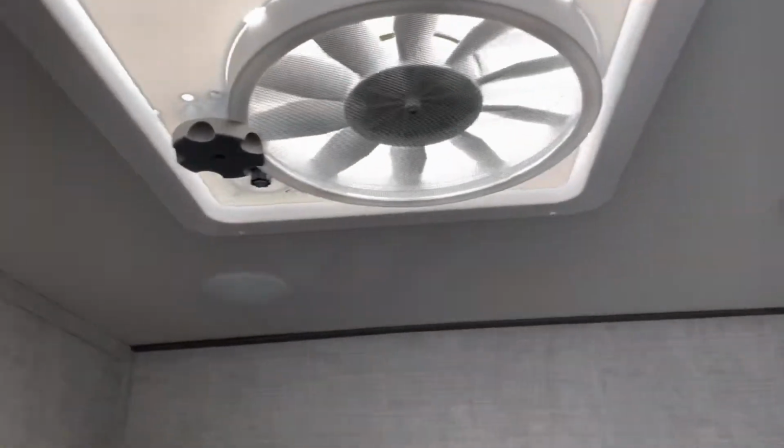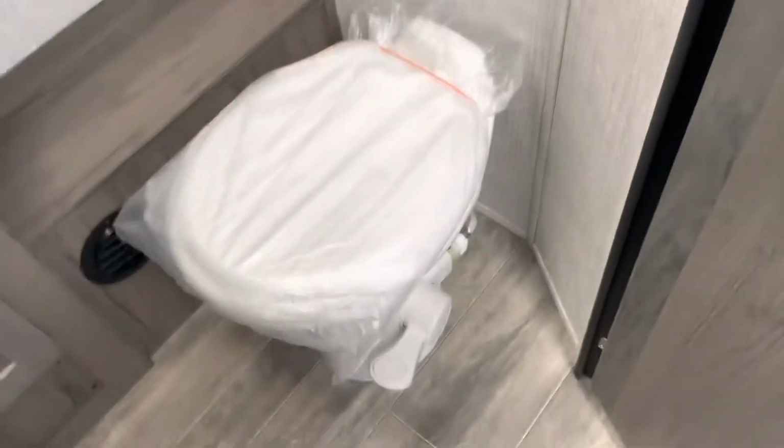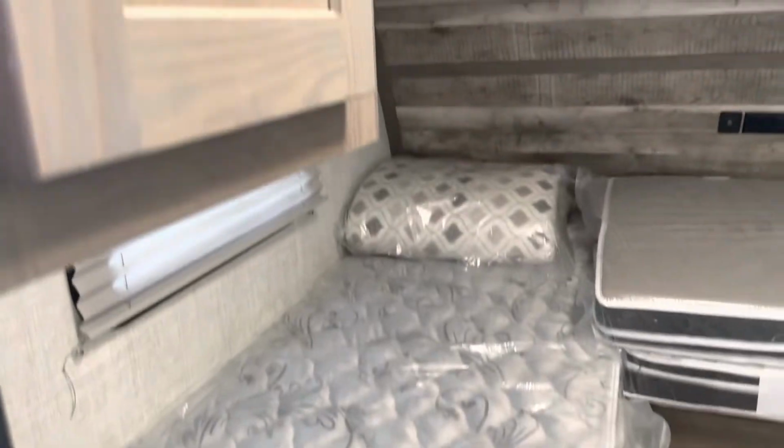I personally like that kind of shower curtain, just so it's not trying to hug you as you're taking a shower. By the way, that is a porcelain toilet. There is a curtain here separating the twin beds from the forward part of the cabin.